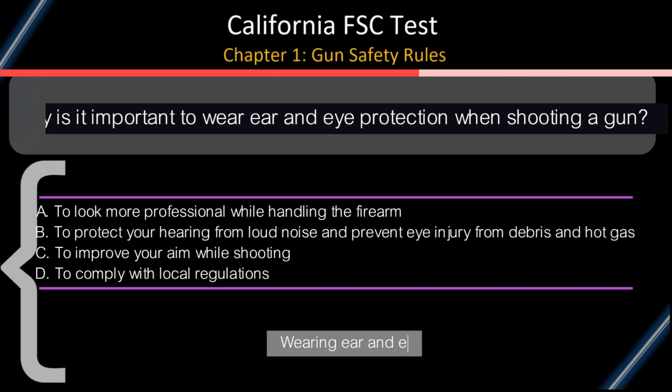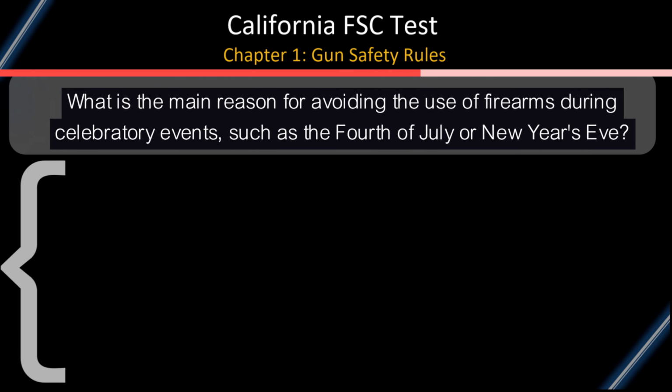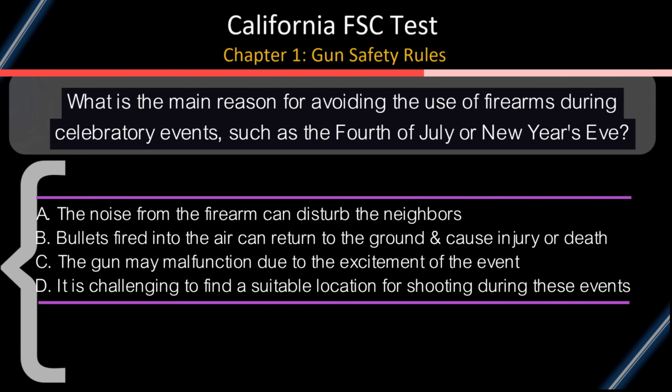What is the main reason for avoiding the use of firearms during celebratory events, such as the 4th of July or New Year's Eve? A. The noise from the firearm can disturb the neighbors. B. Bullets fired into the air can return to the ground and cause injury or death. C. The gun may malfunction due to the excitement of the event. D. It is challenging to find a suitable location for shooting during these events.